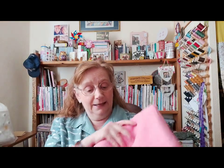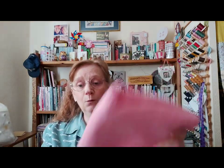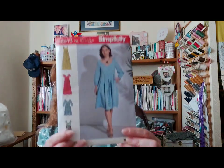So I've got to wash it, so I'm going to do that after I finish recording this. I'm going to put it in the machine on a light wash because it's beautiful outside, and put it out on the line to dry. While that is drying on the line, I've been through my pattern stash, and I haven't made this one before, and I think it's going to work.